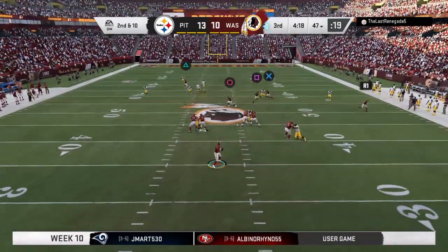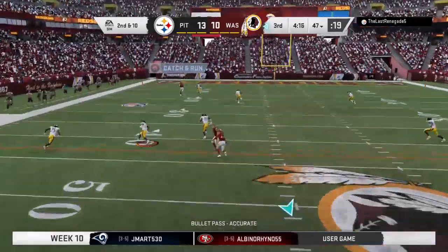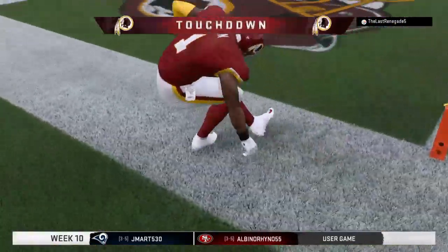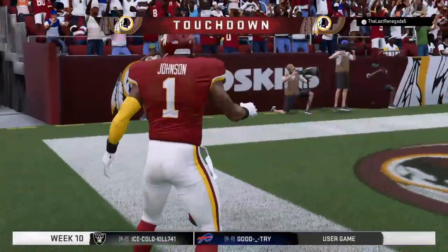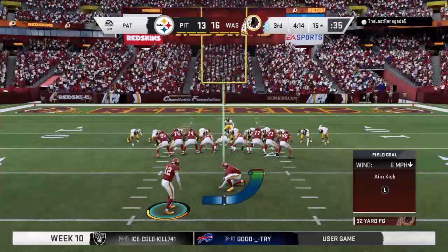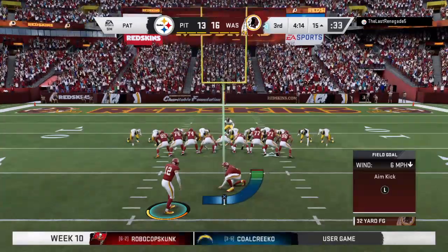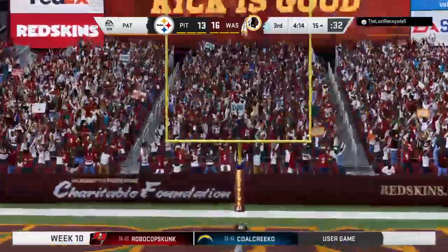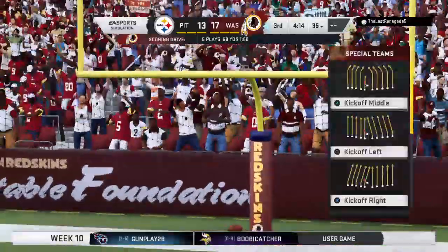Now Haskins to throw on 2nd down. He's going to rifle one deep left side. And got his man, complete. And he takes it in. Touchdown, Washington. A big play there with touchdown number 8 on the year. And the Redskins are going to retake the lead.